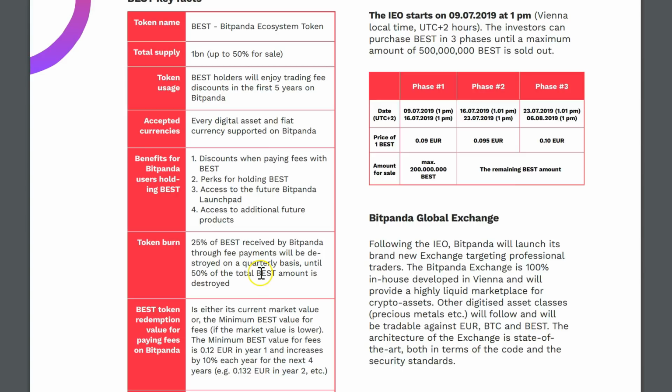So that is every 3 months they will be burning tokens until 50% of the token amount is destroyed. So as I said, 1 billion they start with, they're going to end up with 500 million. Another thing to point out here are the prices. So they have 3 phases for the prices. As I said, they're starting on the 9th of July, so this is just in a few days' time.